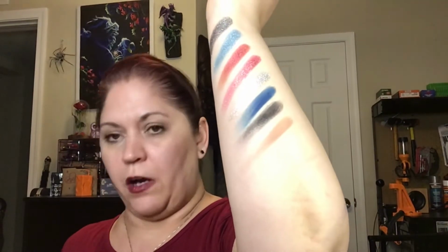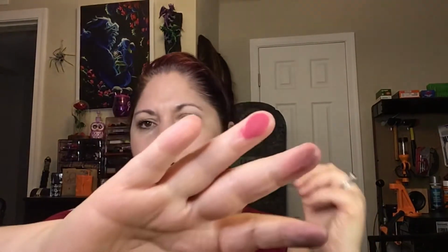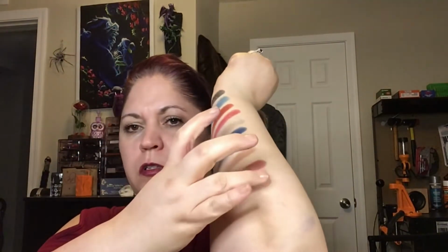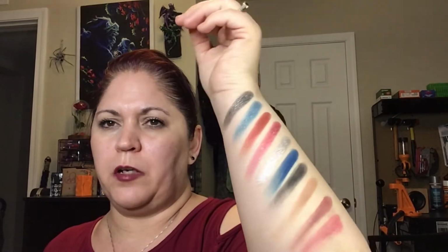So this one is Foxy. And then next we have Warrior, which is like a maroony red color. And then last we have Oh Yeah, which is like a pinkish red. I'm gonna have to use these in an actual video, but look how pretty these shimmers are. That silver, I can't get over how blinding it is.